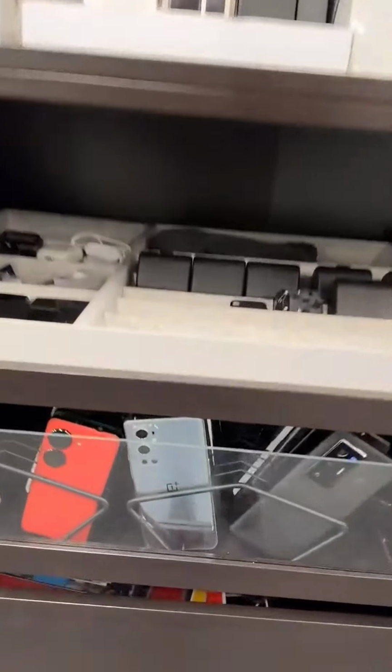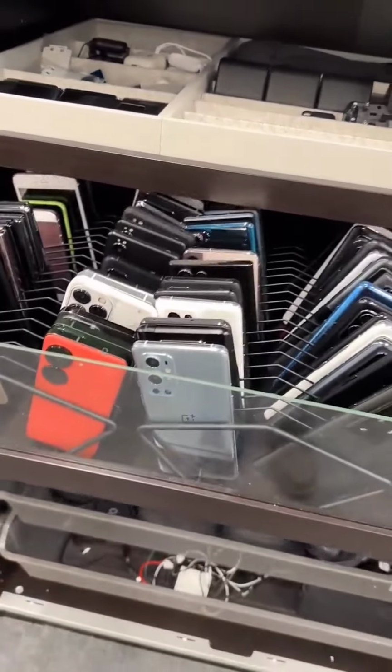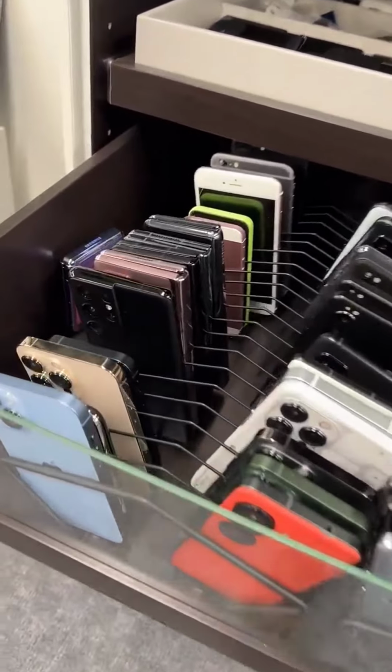It turns out holding onto your old phone could be dangerous. So here's what's happening. A bunch of fellow tech creators and I have noticed that Samsung phone batteries have started swelling up at a rate much higher than any other manufacturer. I happen to have a lot of phones stored here, and the only ones I've ever had to remove with swollen batteries have been Samsung phones.